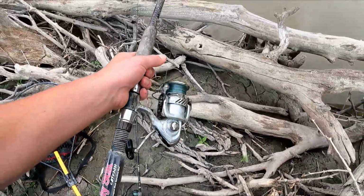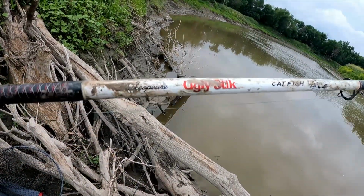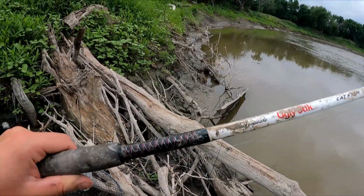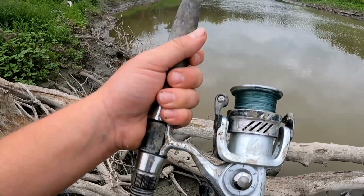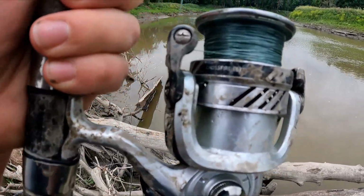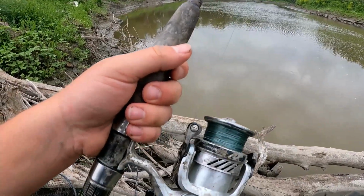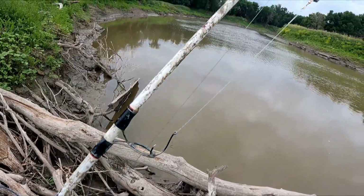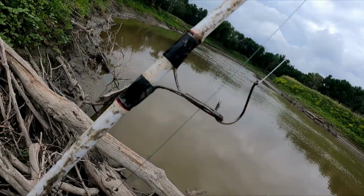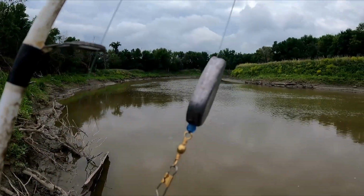And the old tried and true catfish pole here, you guys. Look at that. That is the Ugly Stick Catfish Rod. Got that from Walmart, 20 bucks. I'm not a big fan of the reel that came on this rod, so I got a Daiwa Crossfire. I think this is a 5000 series reel. We've got that rigged up with 40 pound braid, 25 pound mono leader, size 5 circle hook, and a 2 ounce flat sinker right now.